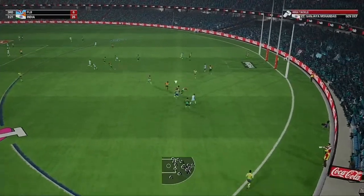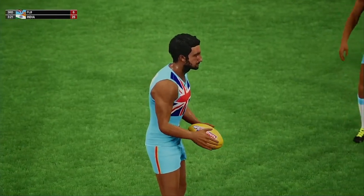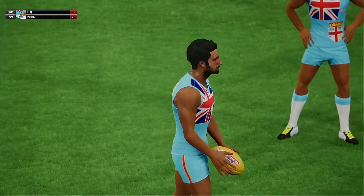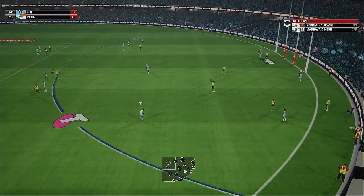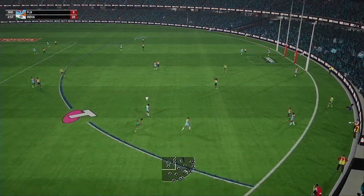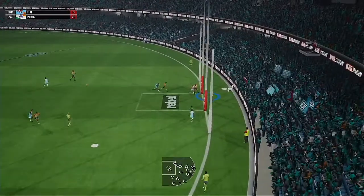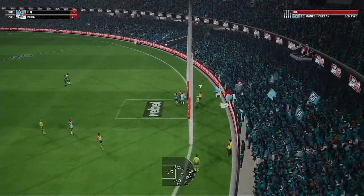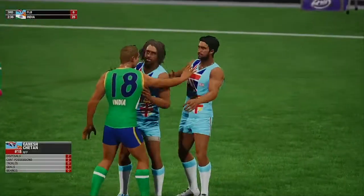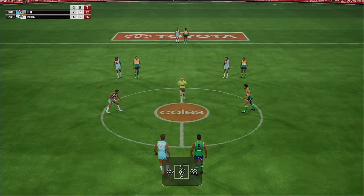He gives chase to the footy. Didn't get low enough with the tackle. Takes a few deep breaths before this important kick. 40 metres from home, the kick will be from a 45-degree angle. Going for goal number one. A great goal! His teammates rush over. Fiji now only trailed by 14.